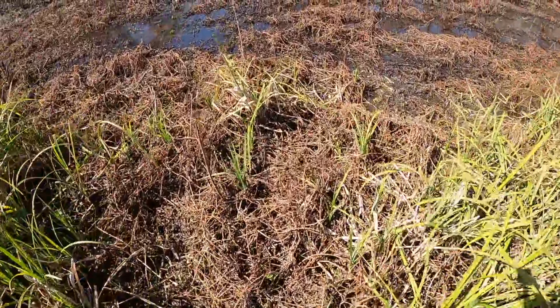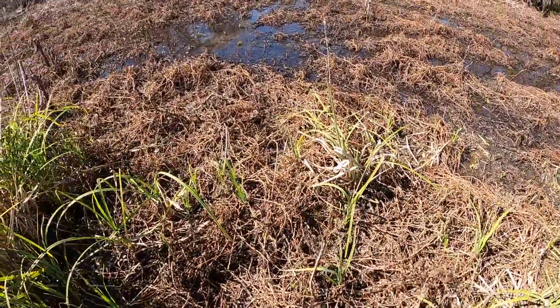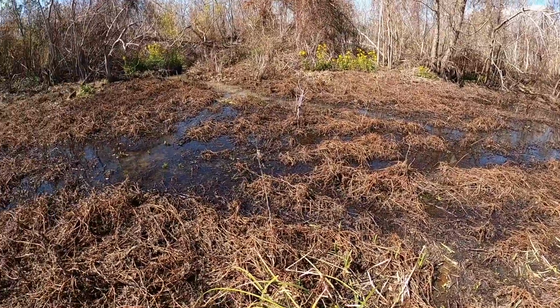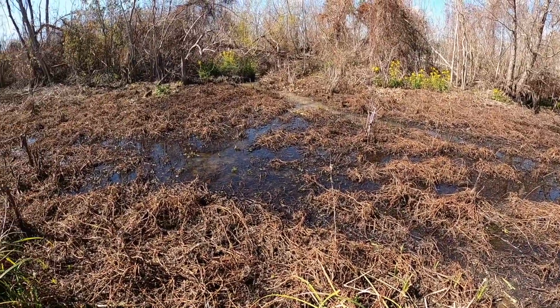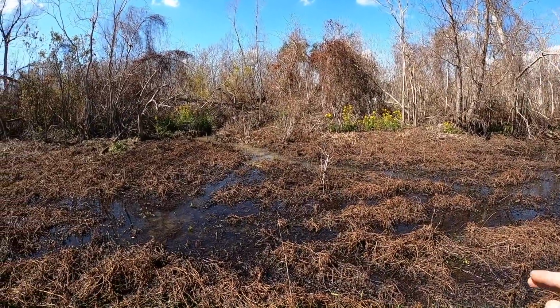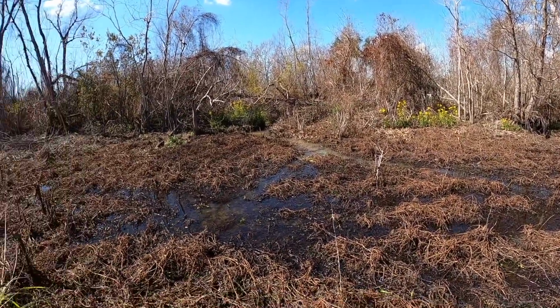We'll see how far I can walk out here before I sink down to the bottom. I can get out pretty far, but I don't see fish yet. I think we need to find a deeper part of it, or if we can bushwhack into there somehow, because I think there might be deeper pools back there.